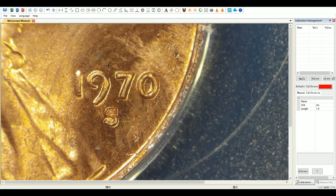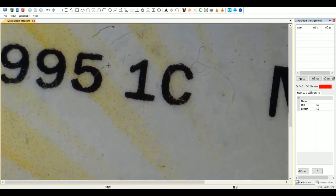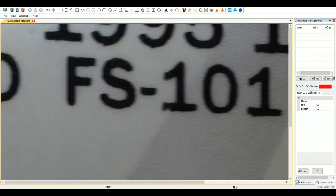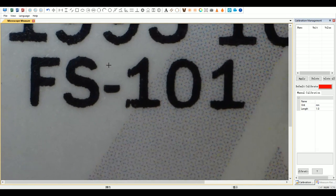That's one of the best ways of identifying this variety. And then moving along, we're going to show our first. This is a 1995, and some of you may already know what this one's going to be. It's a mint state 66, and it is the double die obverse, DDO. That's what that stands for, and FS-101.